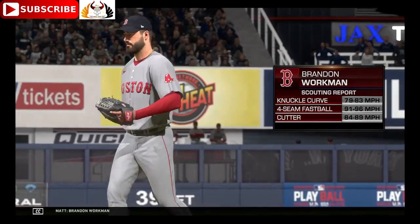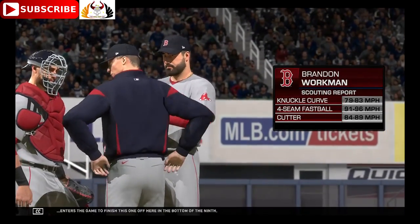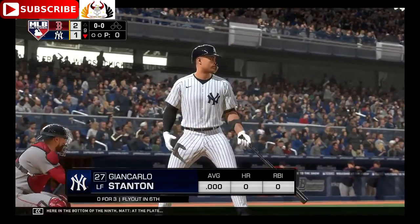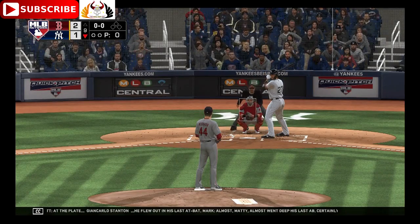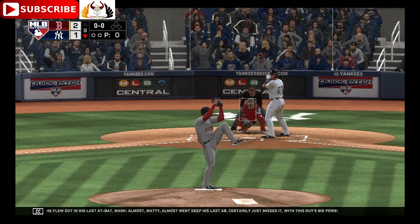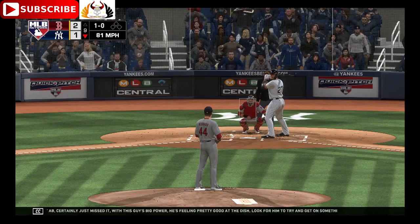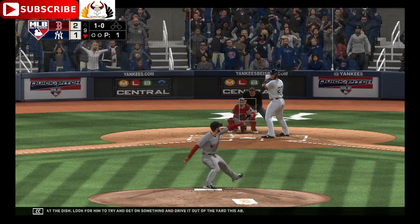Brandon Workman enters the game to finish this one off here in the bottom of the 9th. Number 44, Brandon. At the plate, Giancarlo Stanton. He flew out in his last at-bat. Almost, Matty. Almost went deep his last AB. Certainly just missed it. With this guy's big power, he's feeling pretty good at the dish. Look for him to try and get on something and drive it out of the yard this AB.